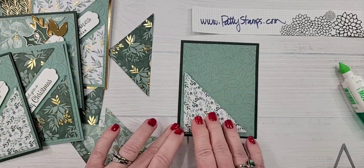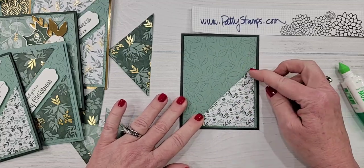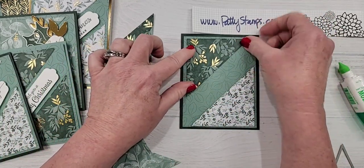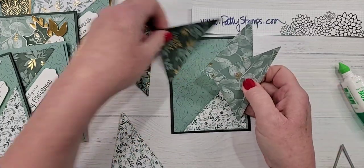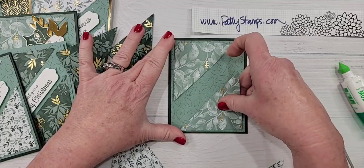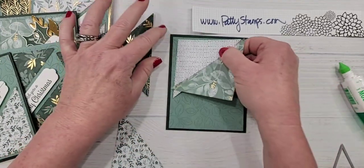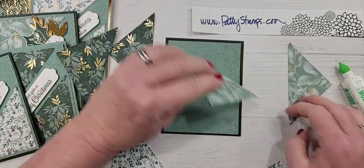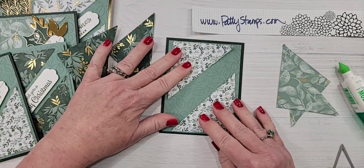And then my favorite was either this with the white because of that contrast, or the darker one because of the contrast. I thought I was really going to love this one, but it kind of just blends. See how it just sort of fades away? It's beautiful, but it doesn't make as much of a statement. Let's see, I mean, you could do that, but I really, really, really love that other side. So we'll just do it with this paper.